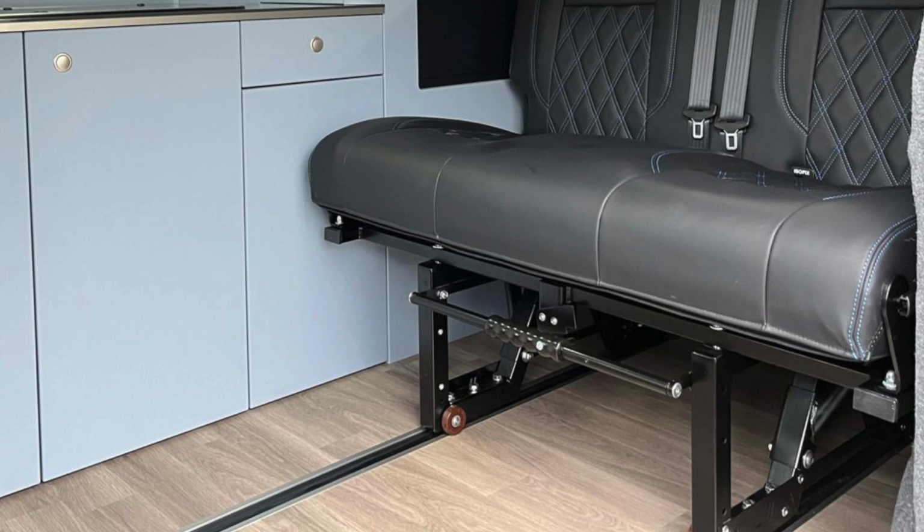It has ultra smooth one-handed operation, so I'm going to be able to hold my camera and actually do it at the same time, sounding like it will be perfect. But that's not all for this seat bed.